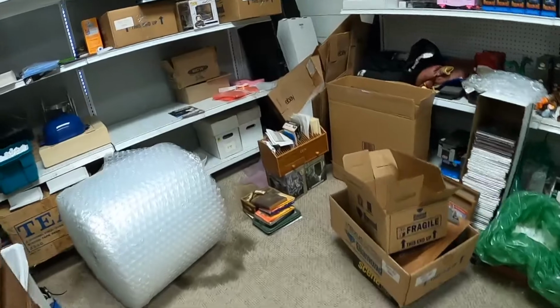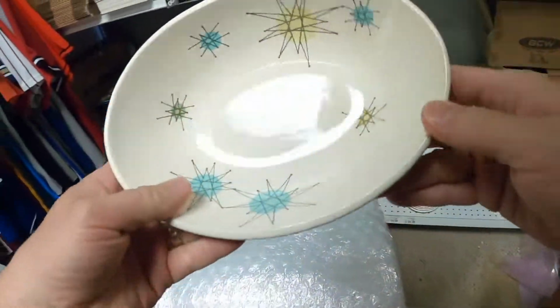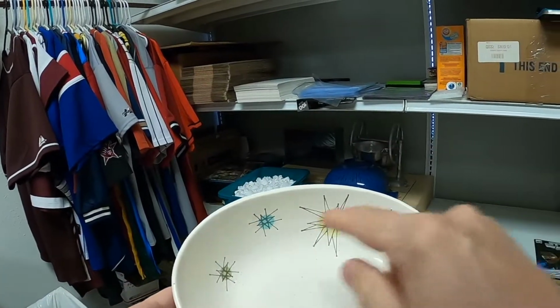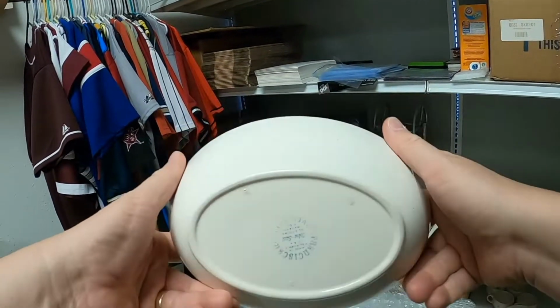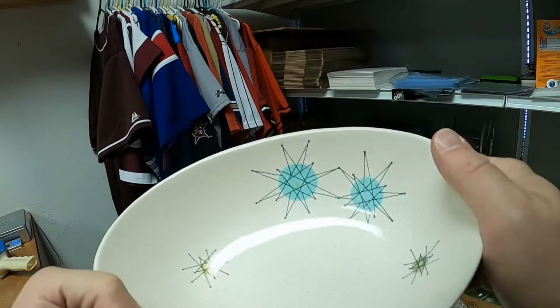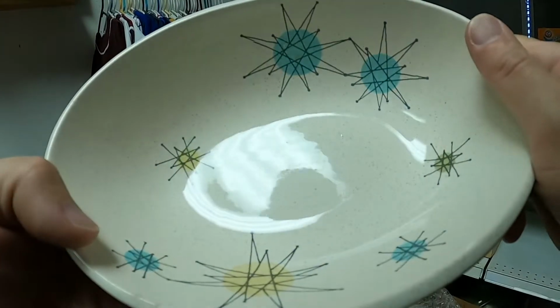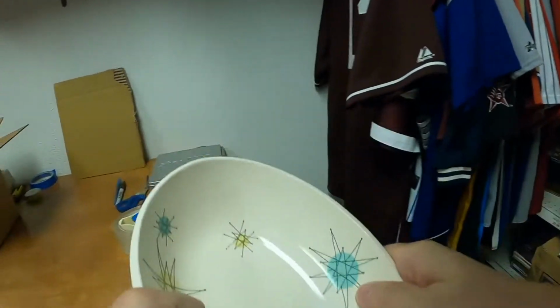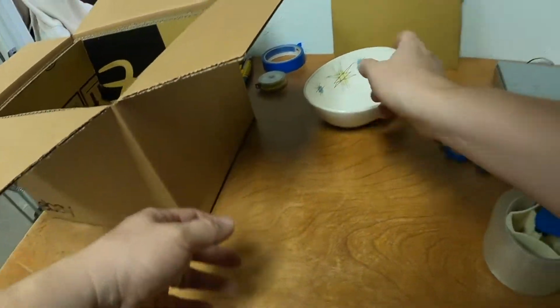Okay, now we've sold another of these atomic starburst dishes. This is the fruit or vegetable bowl. It's about 8 1/4 inches across. Made by Franciscan. And this one's not in too bad a shape. Most of them have a lot of wear marks on them. And that's how I list them. I had 2 of these bowls. And so I took a picture of the worst bowl.